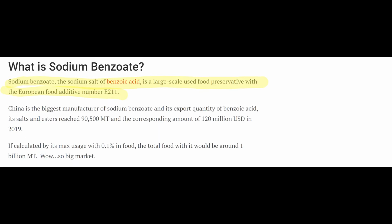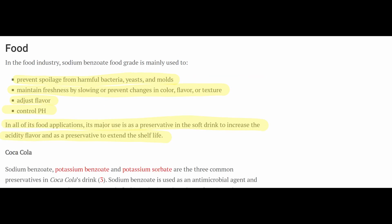Next, here we have preservative 211. 211 is sodium benzoate. The sodium salt of benzoic acid is a large-scale used food preservative with the European food additive number E211. Let's find out the use of the sodium benzoate.